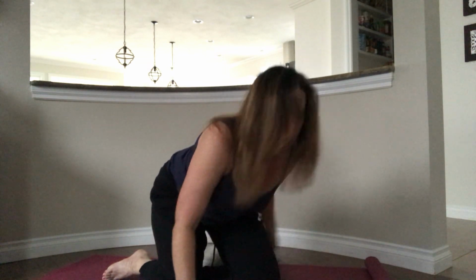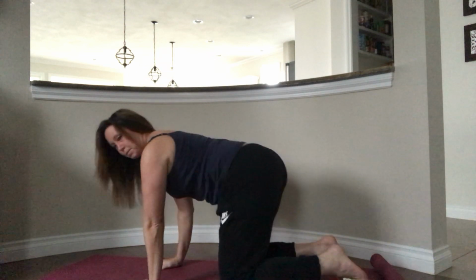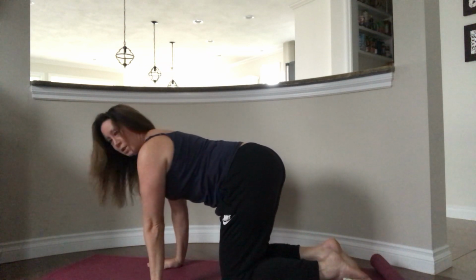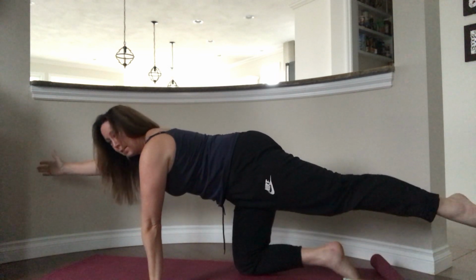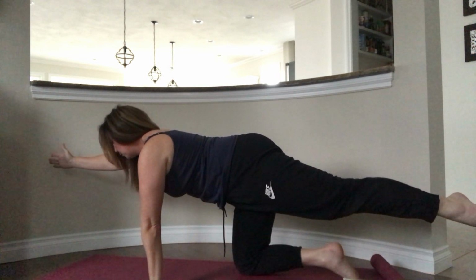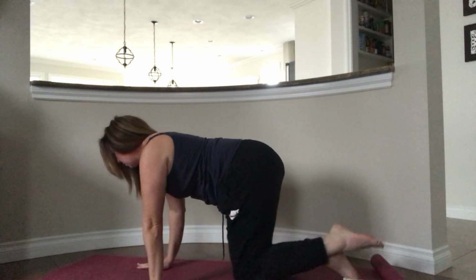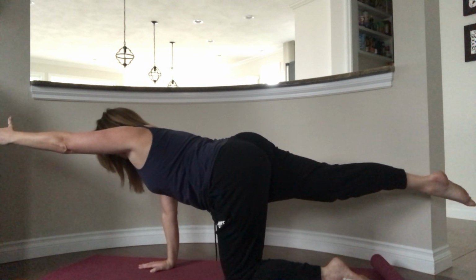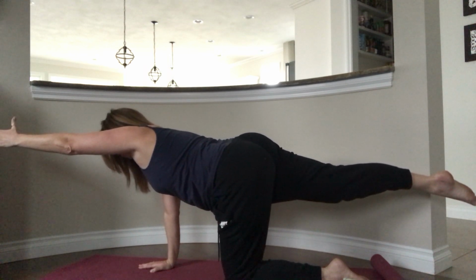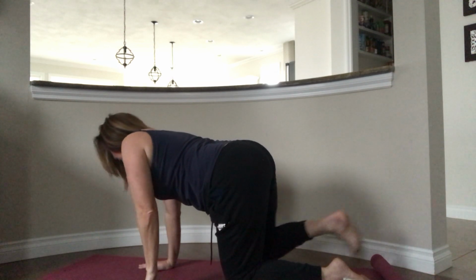Let's go ahead and come into all fours, bringing the knees under hips and the wrists under shoulders. Let's work into that cross-body balance to check in with ourselves. Right arm extends, left leg extends. Good, and release. And then let's work to the opposite side. Extending out, lengthening the body. And then coming back to center.